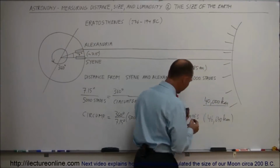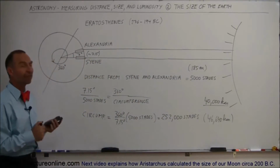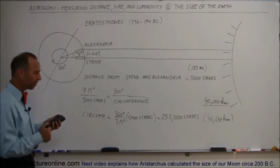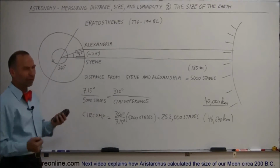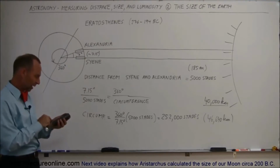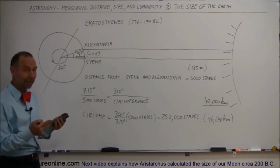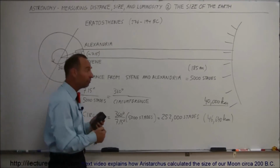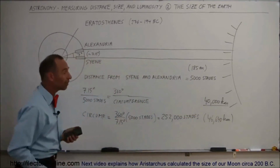But then they said, well, not everybody ascribed the distance of one stadia to 185 meters, especially in Egypt. They had a different distance, and I think it was somewhere in the neighborhood of 167 meters or so. So if we take 167 times 252,000, we get a distance of 42,000 kilometers. So you can see that he actually wasn't that far off when you think that this was done in a kind of a very primitive way.